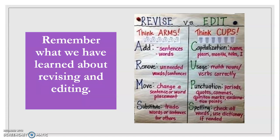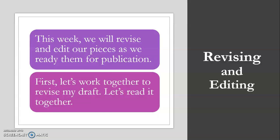So revising and editing. Remember what we've learned about these things. When we're revising, we're starting with those macro edits. We're adding in sentences and words. We're removing unnecessary words and sentences. We're moving things around. We're substituting words and sentences for others. When we're done revising, we'll move into editing. And that's when we fix capitalization, usage issues, punctuation, grammar, things like that. Small edits. So this week we'll revise and edit our pieces and get them ready for publication.